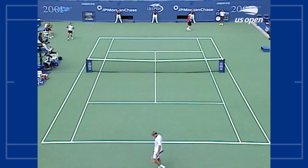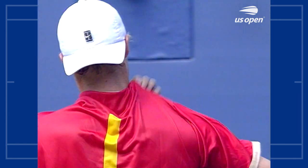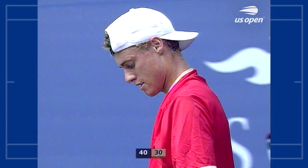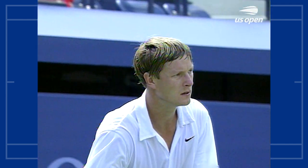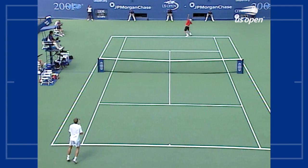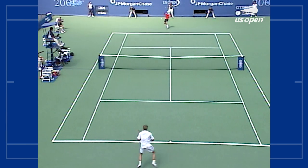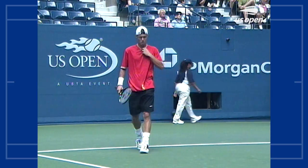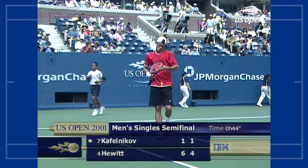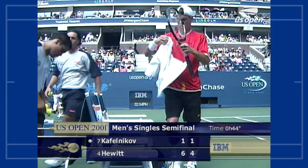Now 40-30, so Hewitt back from 15-30 down, a chance to go up 4-1. Hewitt, who got to the semifinals of the Cincinnati tournament earlier this summer, lost to his countryman, Patrick Rafter. That certainly is not a bad loss these days. Rafter had a great summer. And I guess the question with Rafter is, will he have another summer? In play, yeah. As a tennis player, you'd hate to see him leave the game right now. He's at near the top of it. And that floats long. So Kafelnikov, with a couple of unforced errors, falls down 1-4 in the second set. He's down a set here in the men's singles semifinal.